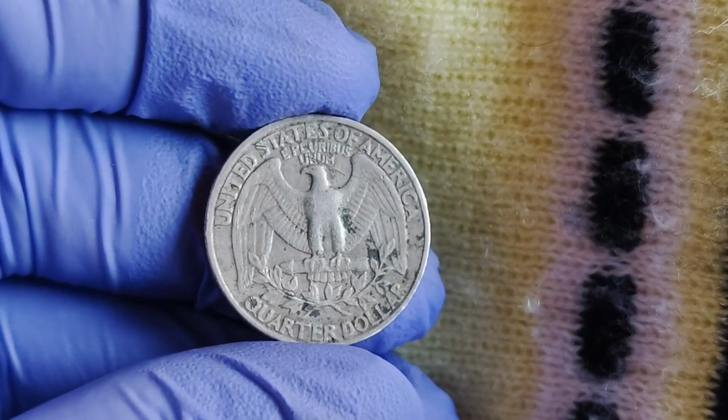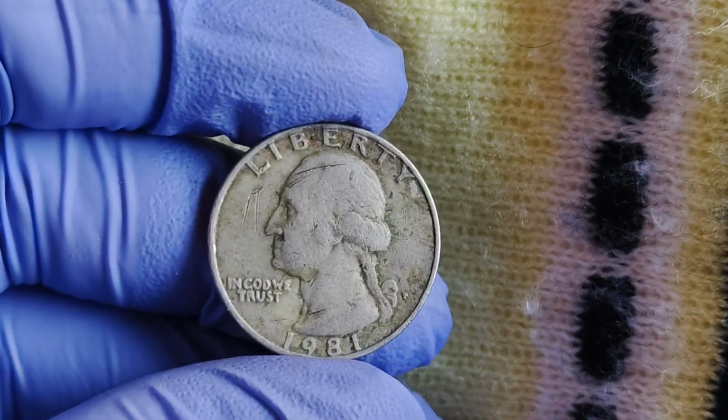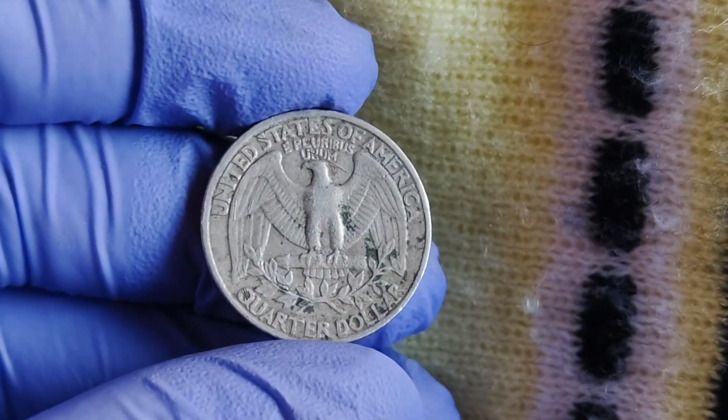He was cleaning out an old dresser, counting change left over from the 1980s. Dusty nickels, dull dimes, beat-up pennies, and a single quarter that didn't look like anything special. The kind of coin you'd throw into a vending machine without thinking twice. He almost did, but something stopped him.